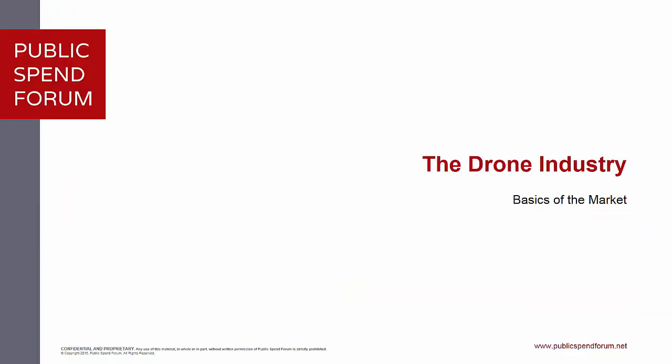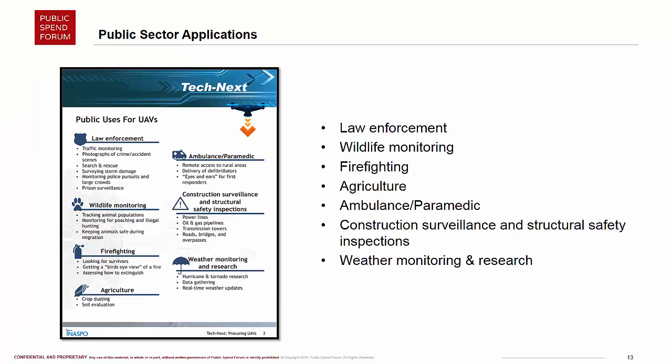All right, let's get into our programming, shall we? So the drone industry, let's talk about some basics of the marketplace. This is actually from a NASPO report from a Tech Next working committee that looked at public uses for UAVs, and we're just going to call those drones today. Some of these applications are not surprising: law enforcement or agriculture or surveying. I want to ask our panel, talk to us a little bit about some of the more unique or non-standard use cases that you've seen in the public sector so far.